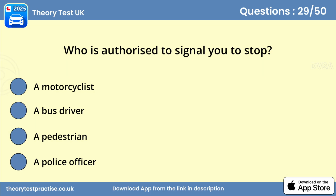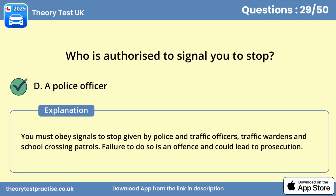Question 29. Who is authorized to signal you to stop? D. A police officer. You must obey signals to stop given by police and traffic officers, traffic wardens and school crossing patrols. Failure to do so is an offence and could lead to prosecution.